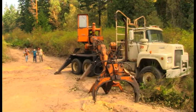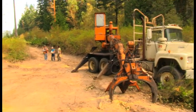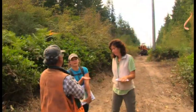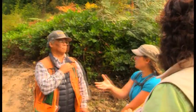So she made a provision in her gift that we could actually selectively harvest from a 26-acre portion of the property, and we're in the process of doing another managed cut to provide some income, but also really to improve the forest health.